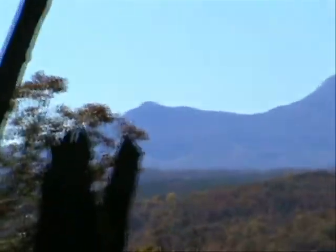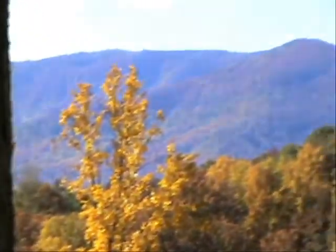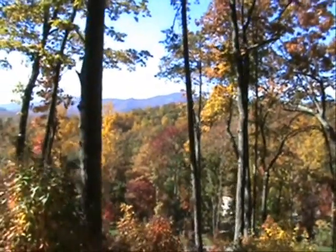That's White Oak Mountain and Tryon Peak right in front of us. The rest of the Blue Ridge Mountains. Home site 218 is right above the walking trail.